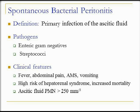Some things to remember about SBP is it's considered a primary peritonitis. So in other words, there's not a secondary source.